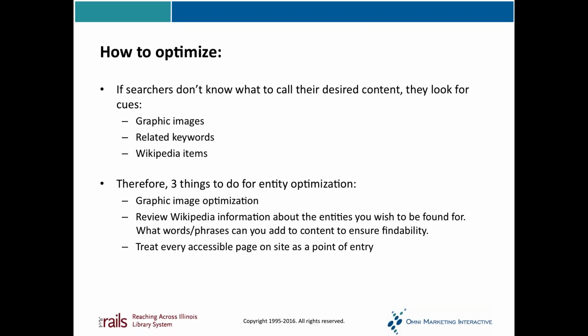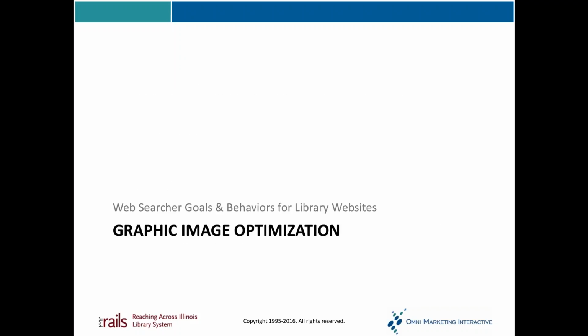And the other thing to do is to treat every page as a point of entry. Whenever I write an article on search engine optimization, for example, or information architecture, I will always spell out what SEO means or what IA means, because IA has different meanings in different industries. And once you get in the habit of treating your web pages as a point of entry, you will naturally write more accurate labels and more accurate metadata.